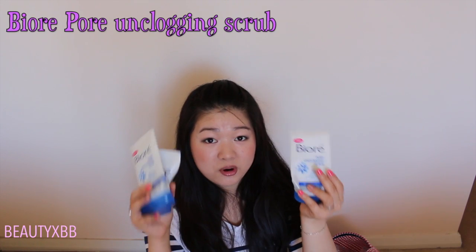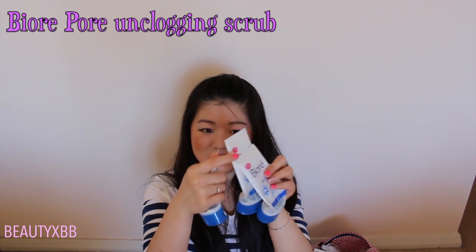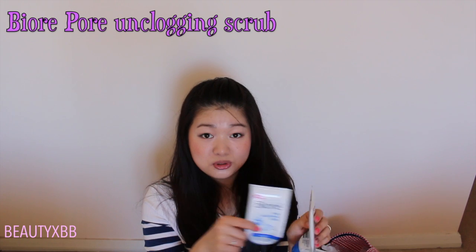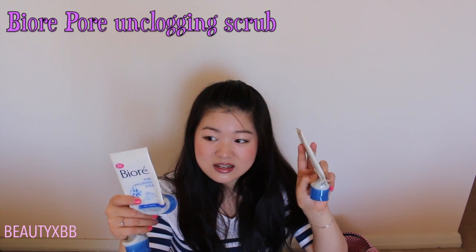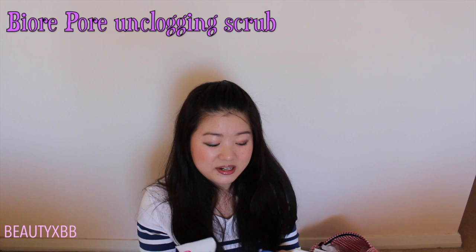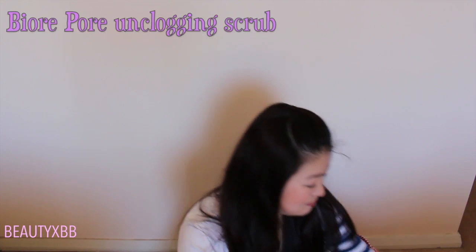Three of these Biore Pore unclogging cleansers, and they're all really thinned out like this. It looks crinkled up here because we have a tube wrangler at home, and James likes to tube wrangle everything. Basically, if he can get a tube like this, he'll wrangle it. We have three because me and James use this in the shower, and it's really nice. He loves this too, so A product again.